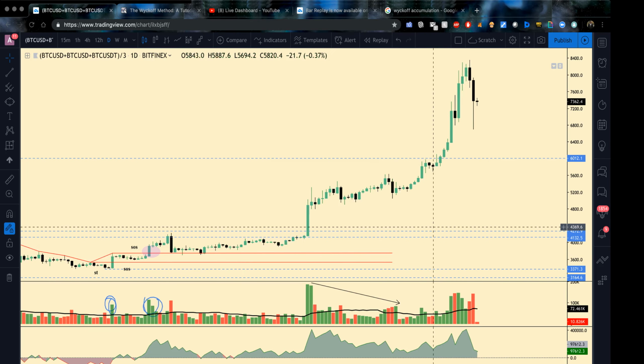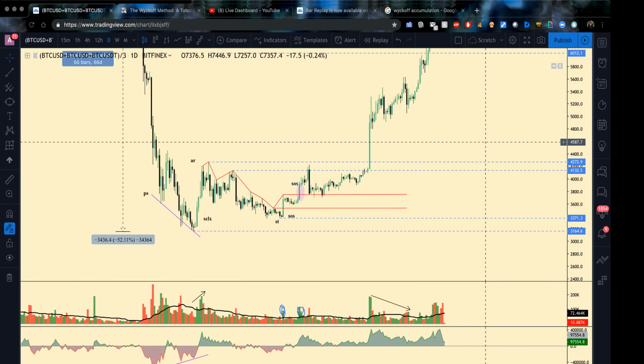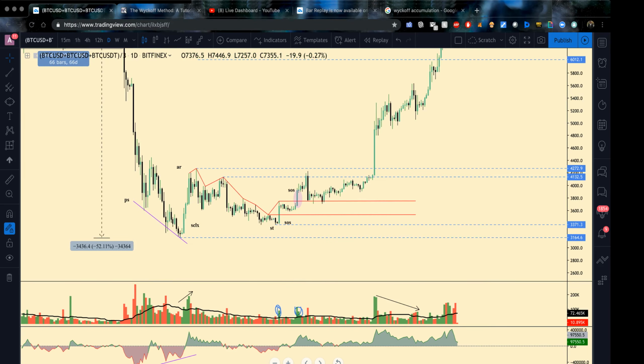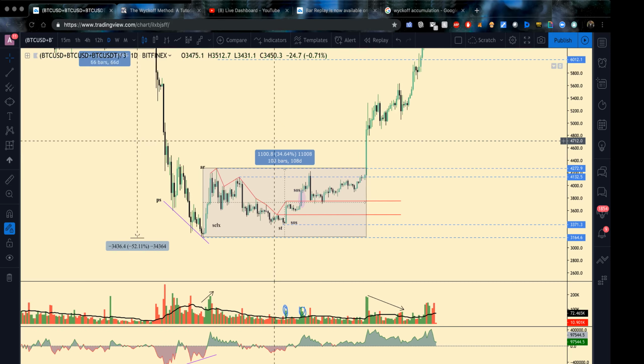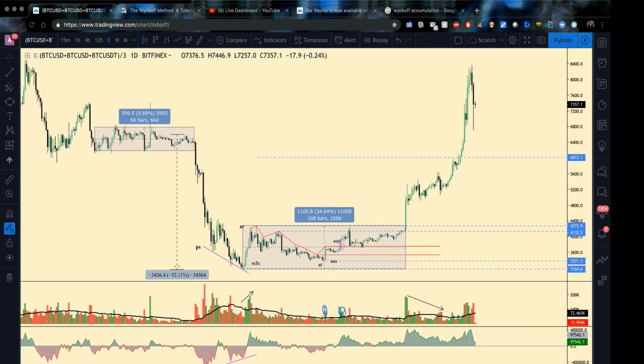Based off the length of accumulation that occurred here, right? Based off this price action, let's pay attention to this. This is very important. We were in this range for about 100 days with a variance of about 34%. Cool. All of this didn't necessarily mean we were going to get parabolic growth.